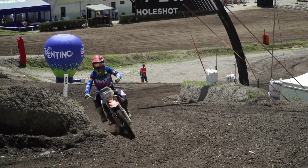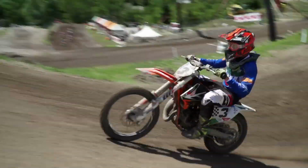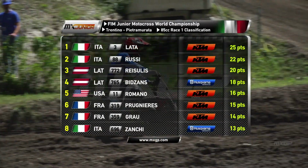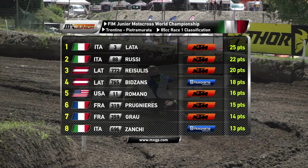And it was the number 3 who went on to win 85cc race 1. A stunning performance for the Italian. Official confirmation then: Valerio Latta, Matteo Russi, Carlis Rezulis, Edvard Bidzans, Nick Romano, Pruniers, Grau and Zanchi.